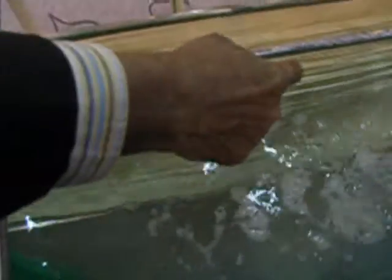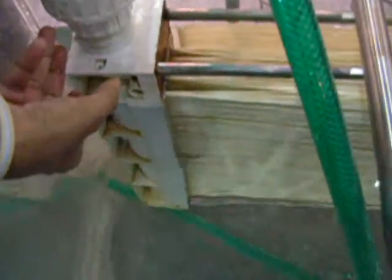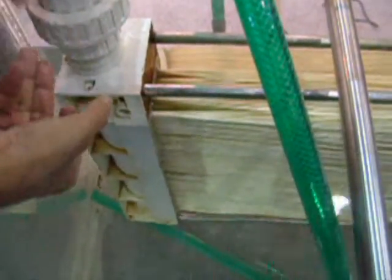The water flows from outside to inside. This is the direction of flow of water. It goes in this direction and it collects into the hollow of the fiber. It's a hollow fiber, so all the hollows are terminated into this container at this end. So the water which is collected here is drawn through this pipe by a pump.